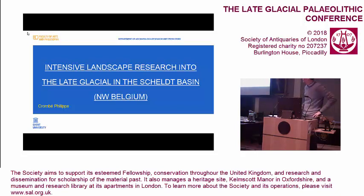The Scheldt is the second most important river in Belgium after the Meuse. It starts in northern France, where it runs in a northern direction towards the North Sea basin, where it joins the rivers Rhine and Meuse. The upper Scheldt, the upstream section, runs through a hilly, loess area, and once beyond the city of Ghent, we speak about the lower Scheldt basin, which runs through a typical sandy lowland area.